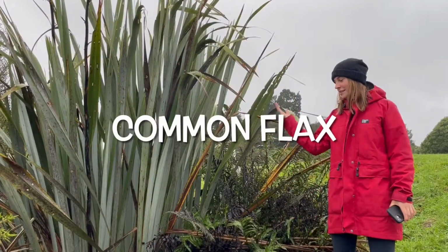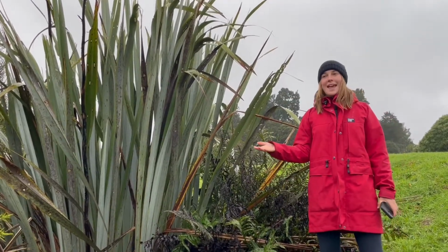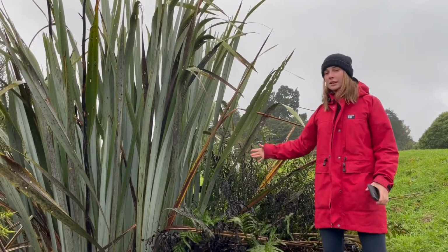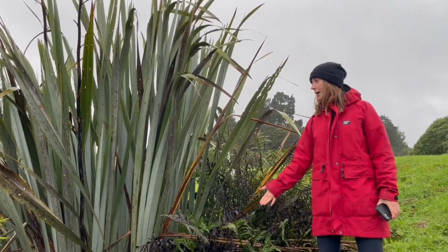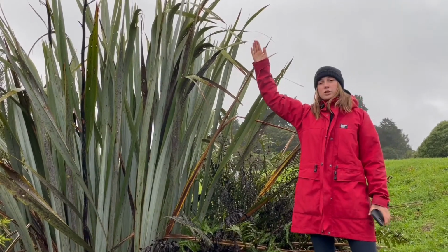Harakeke, the flax plant, is a native New Zealand plant that grows in wet areas and along exposed coastlines. The Harakeke plant grows in clumps with long strap-like leaves that can grow from 2 to 4 meters. The Harakeke plant has a long flowering stalk which grows red or yellow flowers.